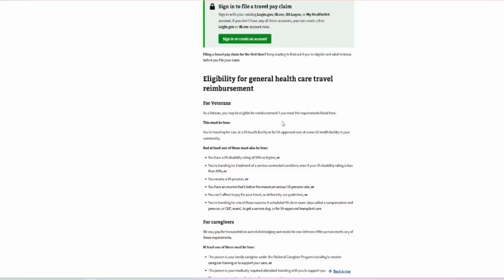So with that being said, we're going to jump over now and I'm going to show you how to actually submit your claim. If you are eligible, how do you go about getting this benefit? Well, there's a couple different ways. But before we even talk about that, there's a couple things that you need to do as your homework.